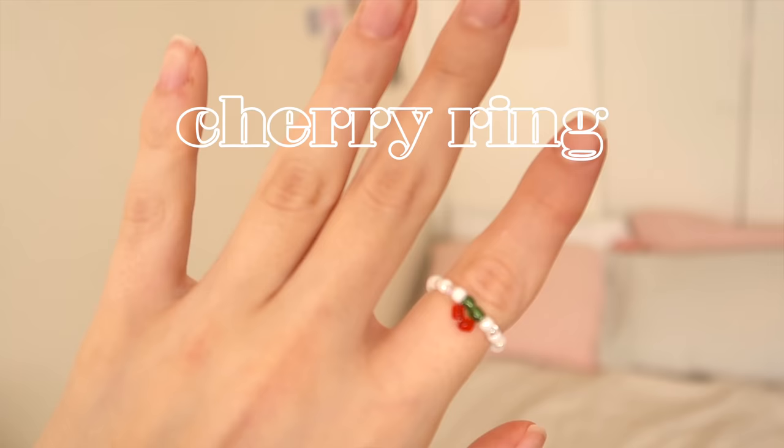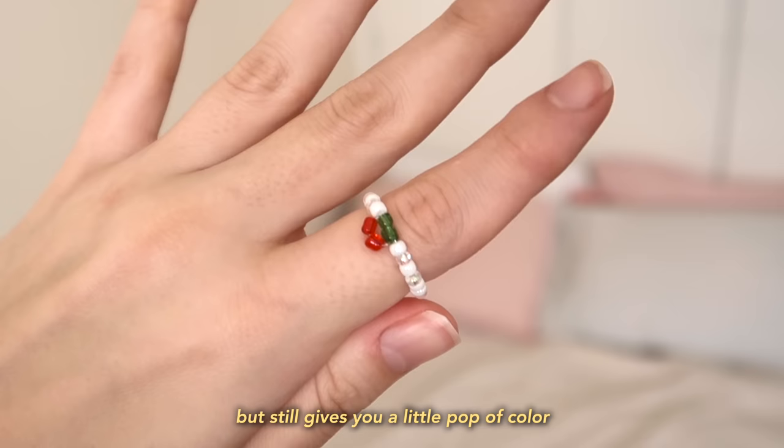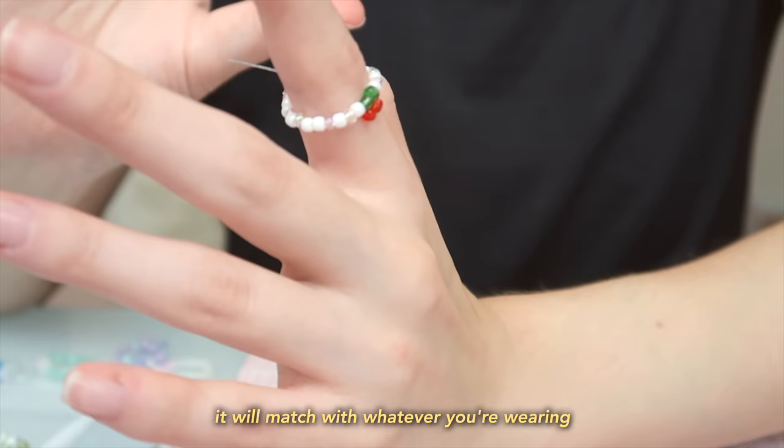This next one is probably my favorite. It is the cherry ring. It's like a nice neutral, but at the same time gives you that little cute pop without being too green or red, so it will match with whatever you're wearing.